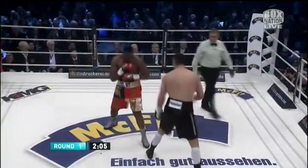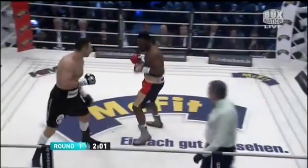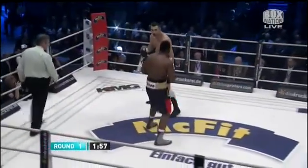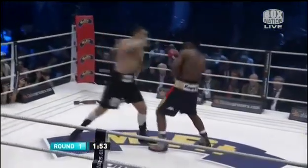Chisora fighting small. Yeah, fighting small. As I said, very reminiscent of Joe Frazier. I know you were saying that he models himself on him and he likes watching tapes. But the cross-arm guard coming inside, trying to get inside Klitschko's reach and let go with fast shots and fast combinations.